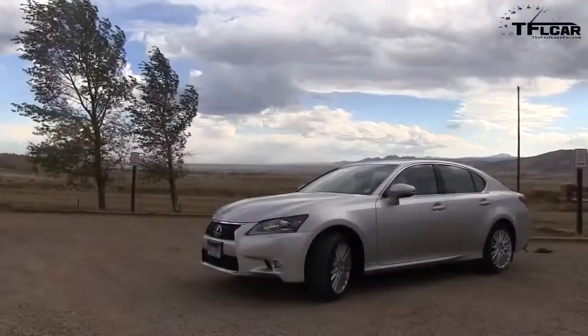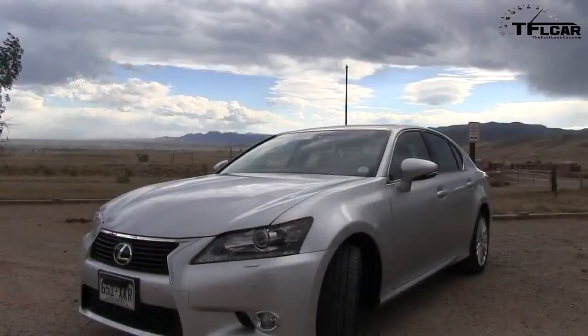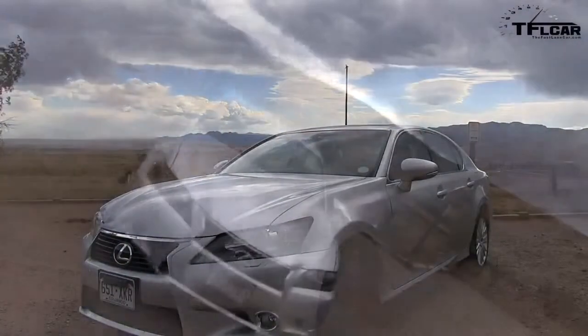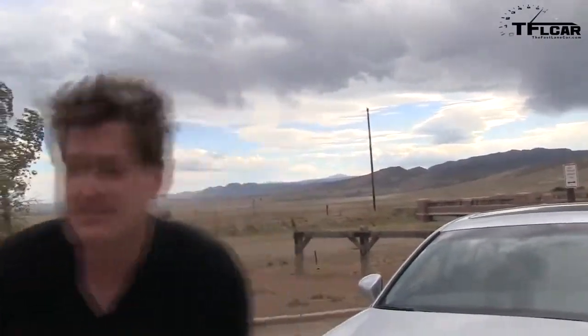Used to be when you thought of performance, you thought of German power, and you know what I'm talking about, but not anymore. Now, this Japanese Lexus 350 GS, well, it's sporty, and it's responsive, and it's fun to drive. And I can tell you that the gods of performance are not happy. Coming up next on the Fast Lane Car.